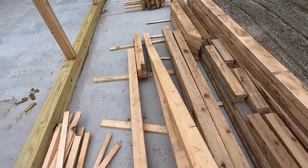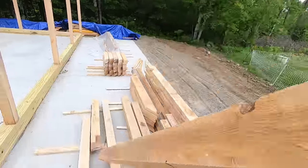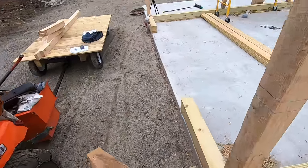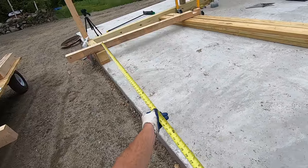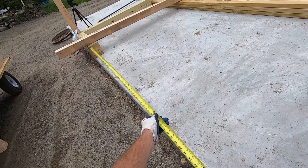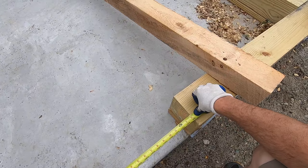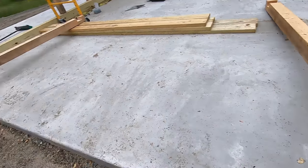All right, so we got this one, which will go outside like so. Now we're gonna do that on this one. Let's double check our garage door opening measurement. We should have 110 inches. 110, right on the money. So these posts will go right flush to the outside on both sides.